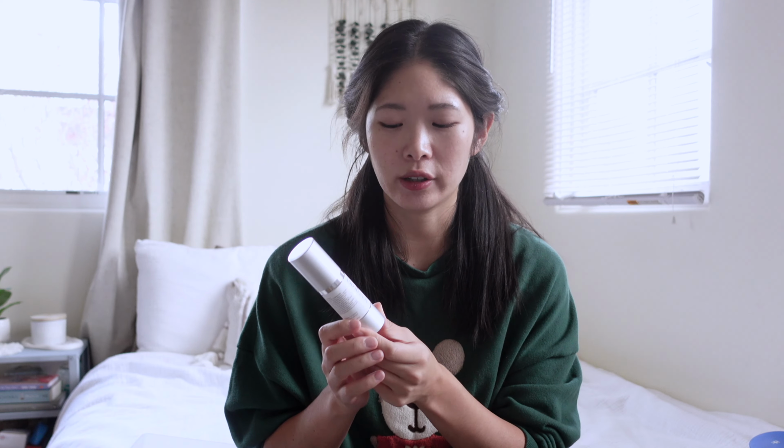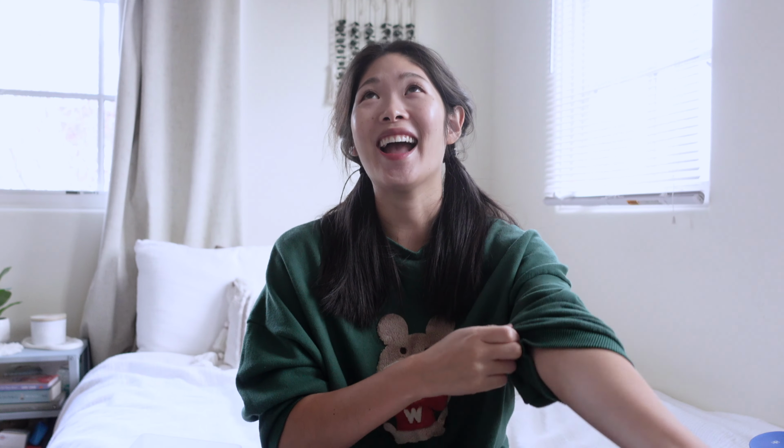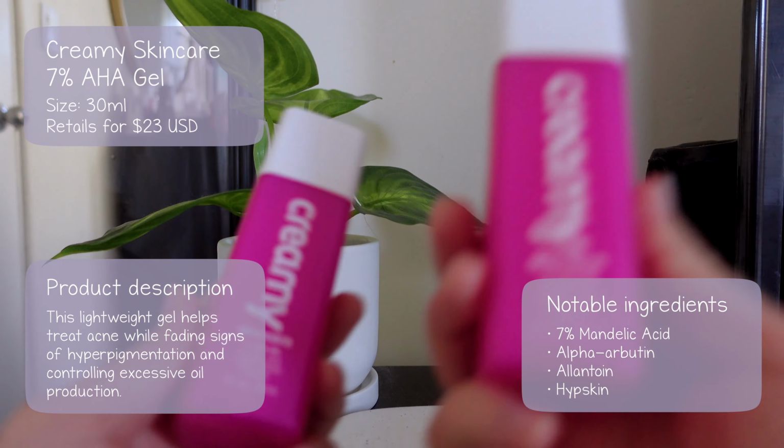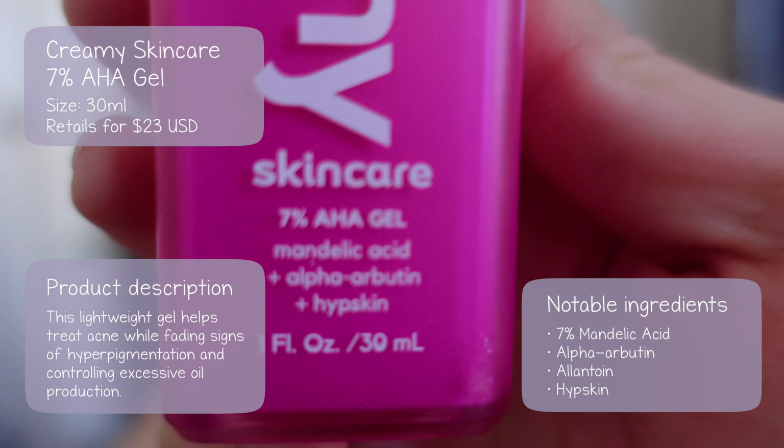So I mentioned my exfoliating step a lot, but the holy grail that I had been using was the Face Reality Mandelic Acid Serum, and then my esthetician actually switched over to their in-house brand Acneology Clarity Serum. I have been looking out for products with mandelic acid that could replace this serum in my skincare routine. And I'm glad to say that I have finally found that replacement, and that is the Creamy Skincare 7% AHA Gel Mandelic Acid plus alpha-arbutin plus Hype Skin.